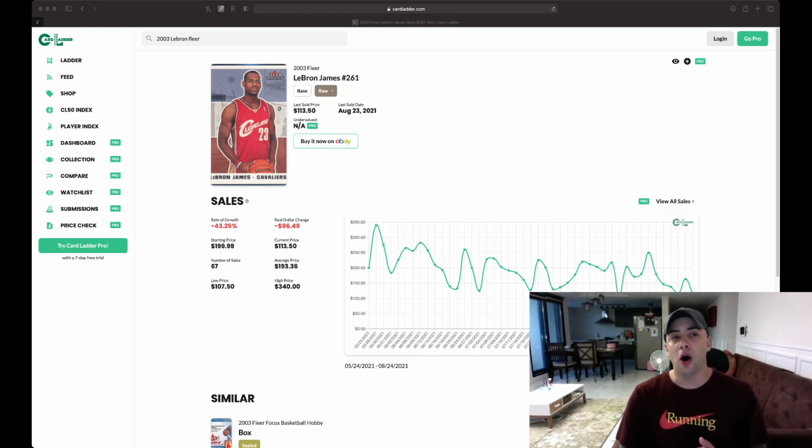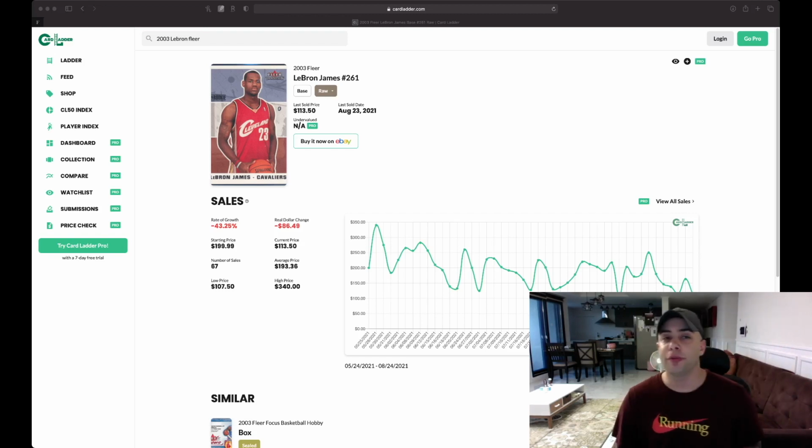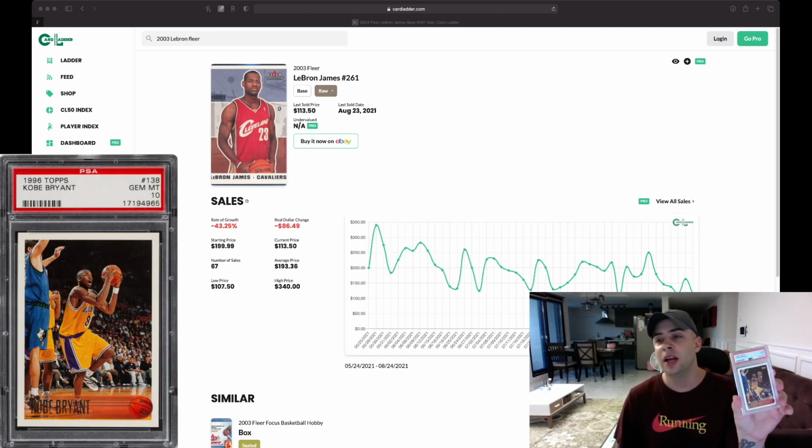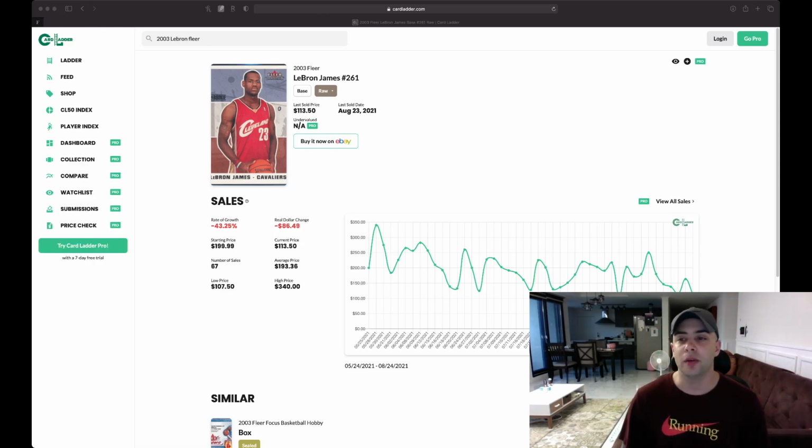I'm not going to bring up all of the Card Ladder information, but also one that's starting to go up in value is a 1996 Kobe Bryant Topps rookie card. So this is a very iconic card as well. A refractor for me is out of reach. It's very, very expensive. But this card, I only see it going up in value, and they are decently priced right now, right? And I think that they will go up in the future.